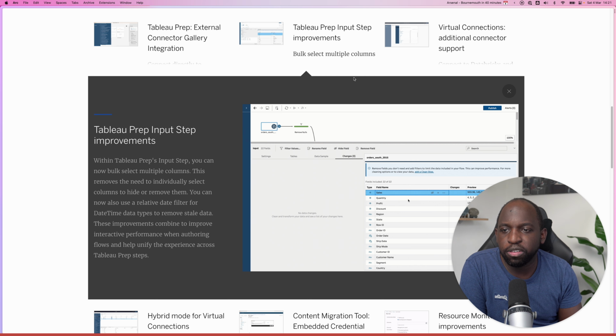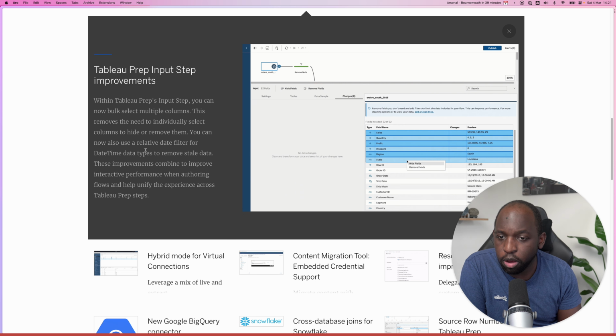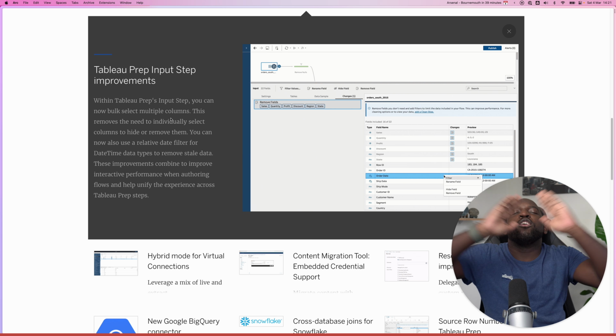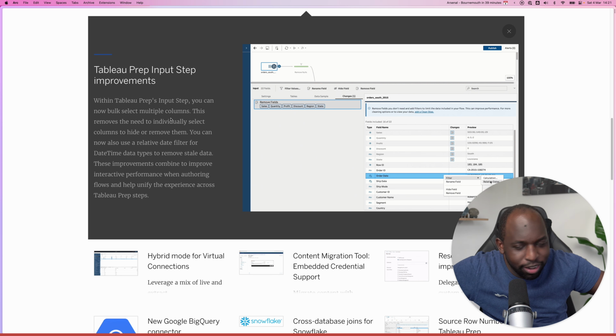Tableau Prep input step improvements. Oh, this is interesting. So within Tableau Prep's input step, you can now bulk select multiple columns. Hallelujah. Oh my word.